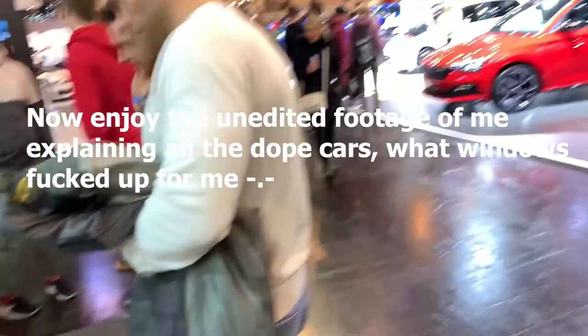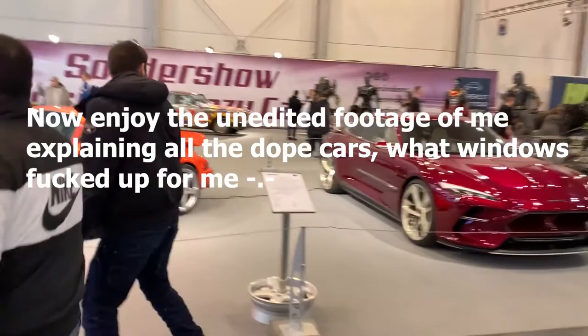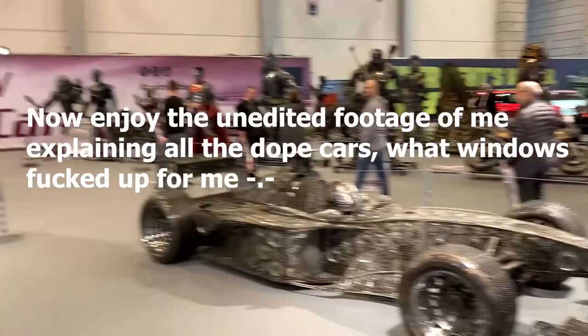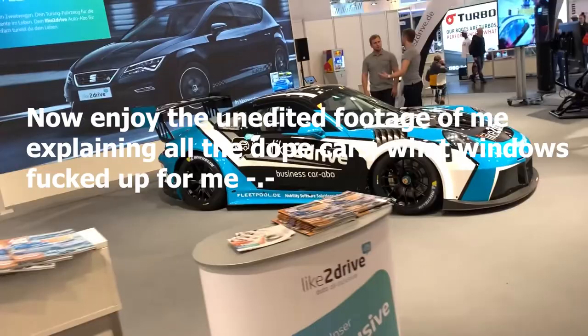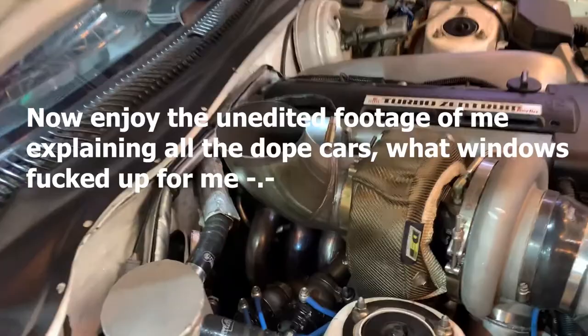R8 right there. More cars on back. This Supra looks great. Look at this M4 with Alpina wheels. I don't like the wheels, but the car itself is dope. Love the car. Here we have a Volkswagen T-Roc on backs. The wheels look dope. And then, of course, we've got the IDR.